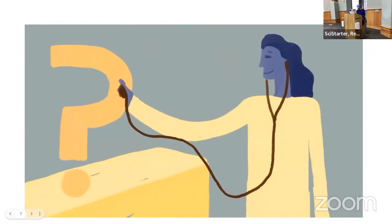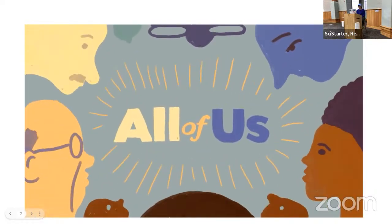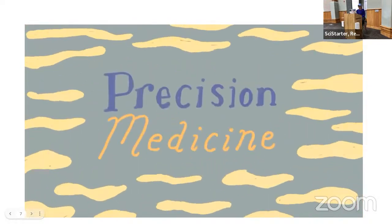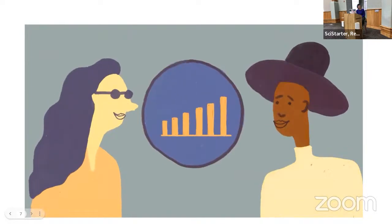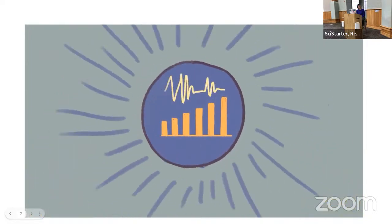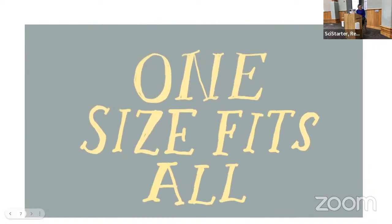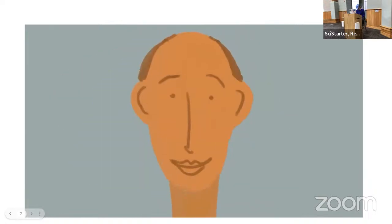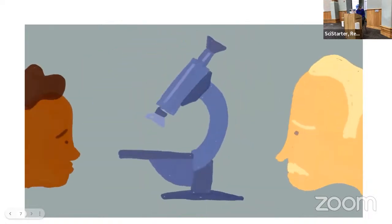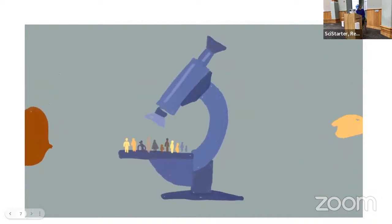Why is that? Because we just don't have enough information to do it better until now. Enter All of Us, the research program based on precision medicine. Precision medicine is a revolutionary new approach to treating and preventing disease that's personalized instead of one size fits all. By gathering health data from 1 million people like Ray and Kim and Trevor and Samir, our country's best researchers will be able to develop treatments that are as unique and complex as we are.